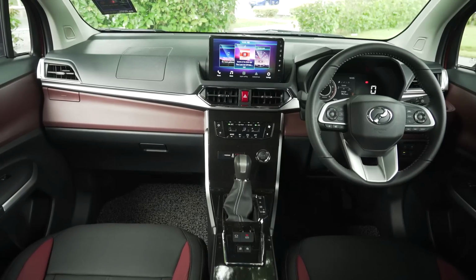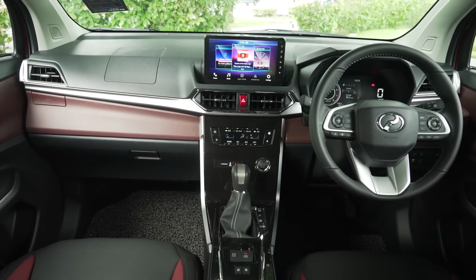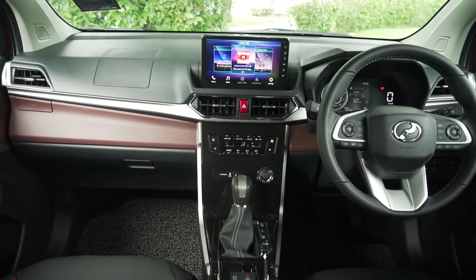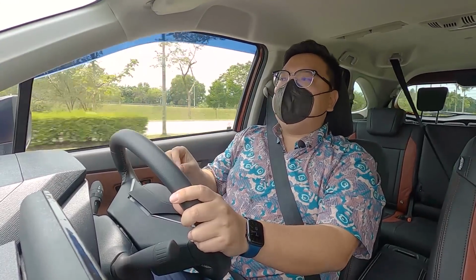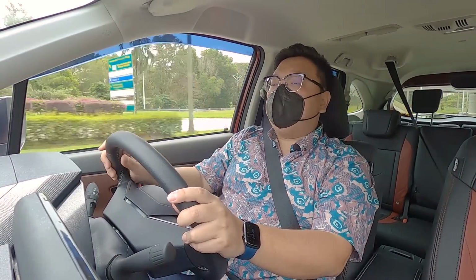I think you should still buy the AV for all the extra bits like Apple CarPlay and all the nicer visual bits interior as well, but I don't think you should buy it solely for the additional so-called advanced driving assist systems. I don't think it's worth that extra price.